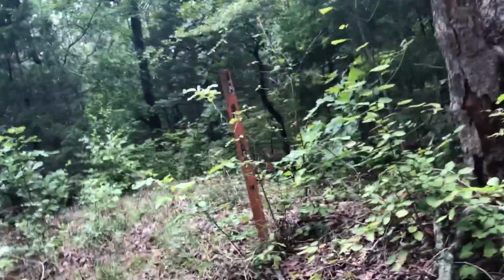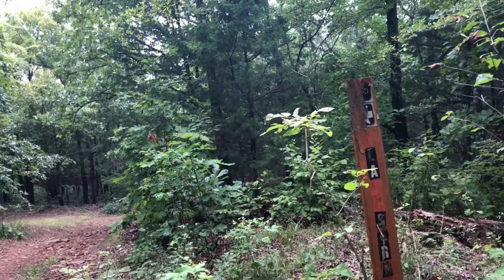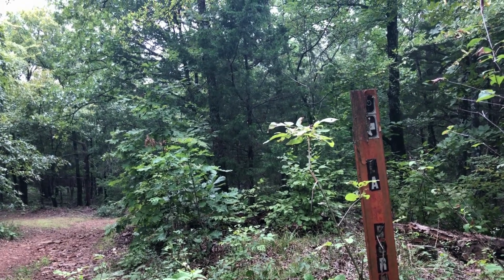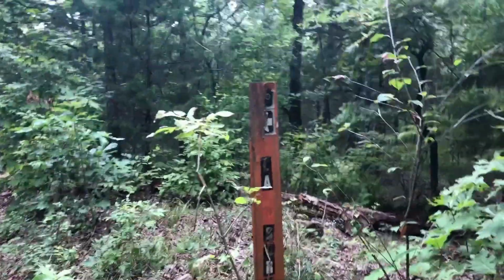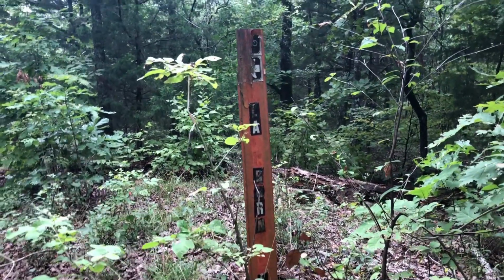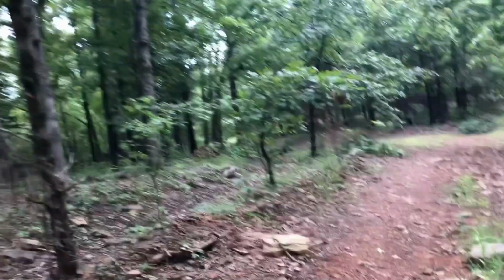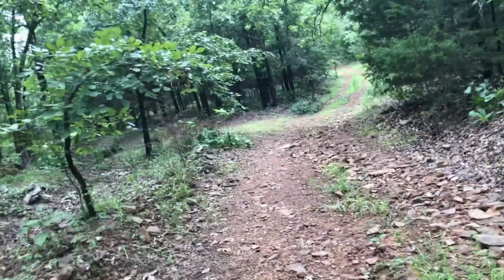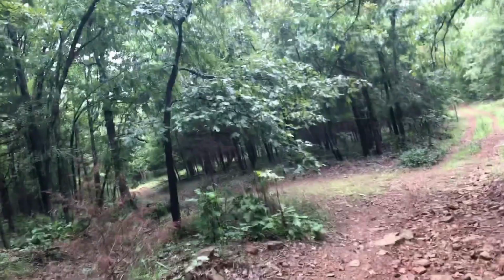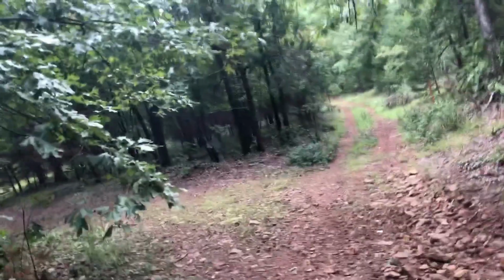What is this? Can't really read it. It looks like maybe a bike trail. It's hard to see up there at the very top, but anyway, I'll get it figured out. At least the trail is open. It's not narrow. I haven't had many spider webs on this section so far. Up there's another sign. Let's go see what it says.